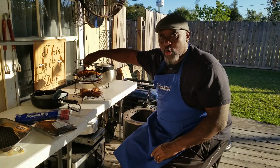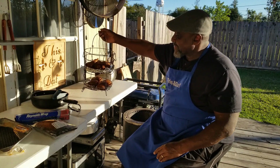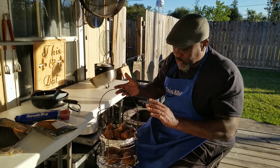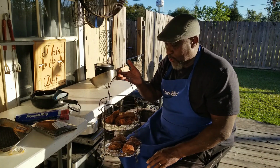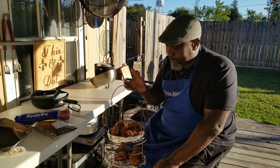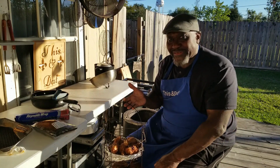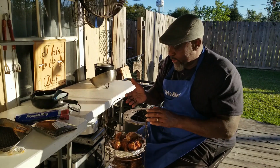Oh, pro tip. My stuff is old, corroded, and I haven't thoroughly cleaned it yet. So what I did was I coated it with aluminum foil. I know a lot of people don't like aluminum foil, but I worked in the aircraft industry my entire adult life. If I've been contaminated with aluminum, it's already too late.